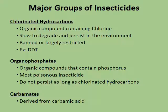Organophosphates are the most poisonous insecticides. They contain phosphorus, organophosphates. They don't persist as long as chlorinated hydrocarbons, though. And then the carbamates are derived from carbamic acid. We're not going to go much into detail with these, but I want you to know that they're a major group of insecticide.